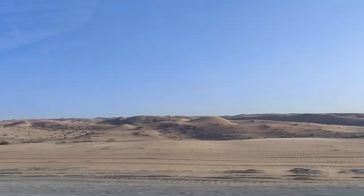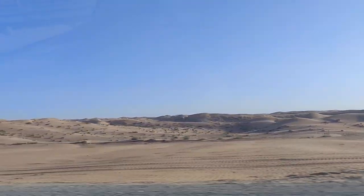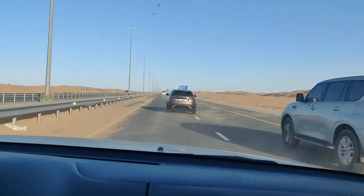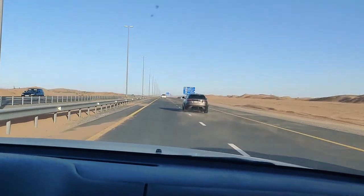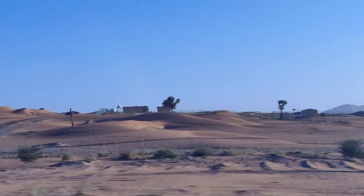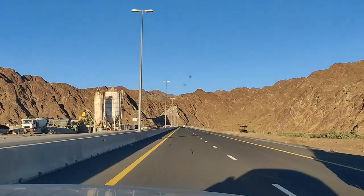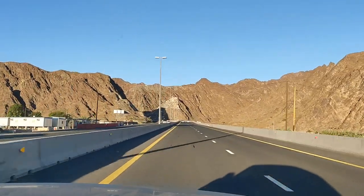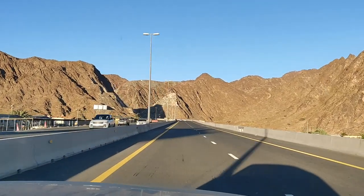On the way to the Shees Park, we saw some herd of camels and the desert was beautiful. See guys, can you see the camels? Right there, can you see? Now the view has changed. You can see the mountains and we are close by the place, Shees Park.